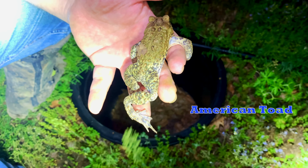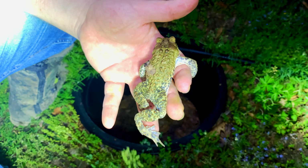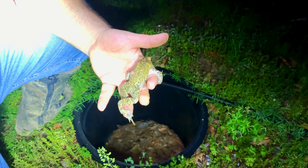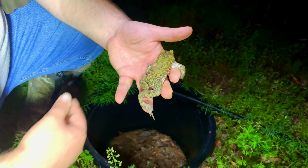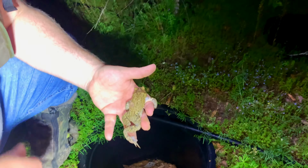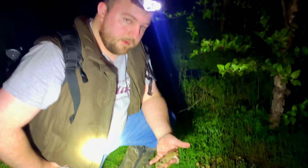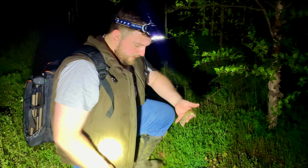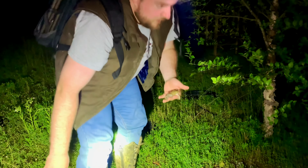He's a male, and he's probably going to begin calling by the pond or somewhere else as we go further tonight, as we look deeper into the plant nursery here. So we're going to take him to the same field that we dropped the young American toad off in, and we're going to let this guy go off into the night. So let's go take him real quick.